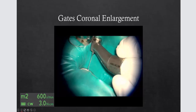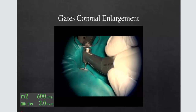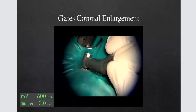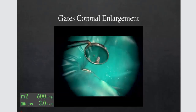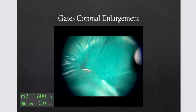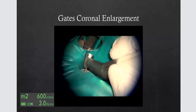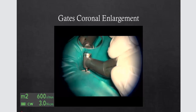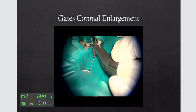Next step is using the glide path files here. Once again, these are not working very hard in this tooth, but I like to still make sure that we've got a smooth transition in the coronal portion of the root canal system. So every time the handpiece disappears, it's just getting exchanged out with a different size. That was a 2 gates, this is a 4 gates, and then I go to a 3 gates and a 2 gates.